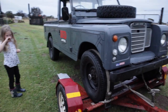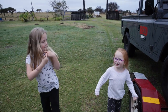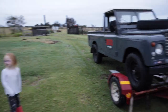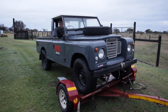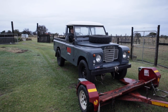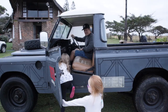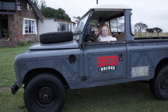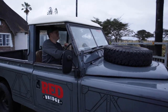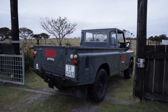So tell me, what do you think? I think it's awesome. I just want to hug it. One of the main charms of these old series Land Rovers is that it looks like a car a kid would draw if you asked them to imagine a pickup truck. It's simple, it's mechanical, it's so full of history, and it oozes charm out of every uneven panel gap.